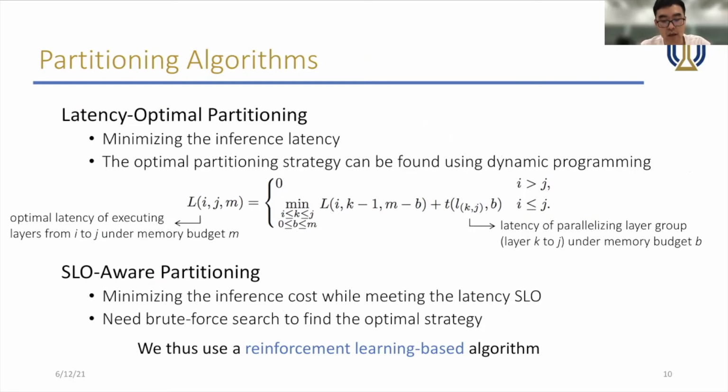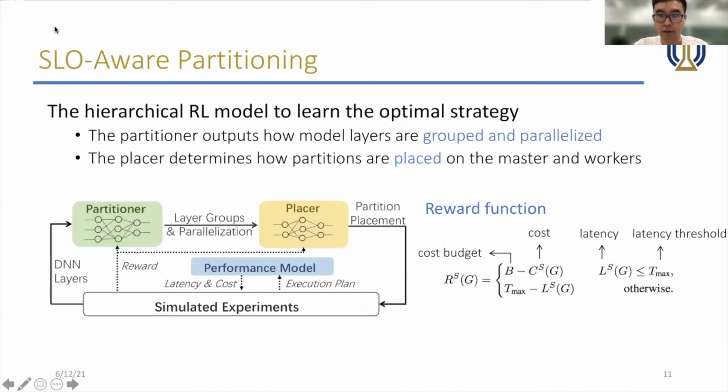The SLO-aware algorithm is to minimize the inference cost while meeting the latency SLO. Unlike latency-optimal, it requires searching over all possible partitioning strategies to find the optimal one, which is infeasible for large models. We thus turn to a reinforcement learning-based algorithm. In particular, we designed a hierarchical RL model to learn the optimal strategy. It has two agents, the partitioner and the placer. The former determines how layers are grouped and parallelized, and the latter determines how partitions are placed. After generating the execution plan, we get the latency and the cost from the performance model and compute the reward using this function.